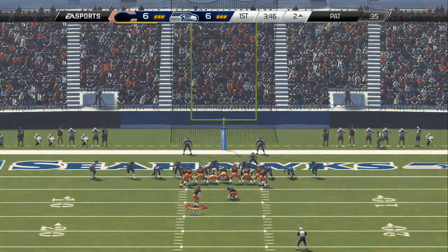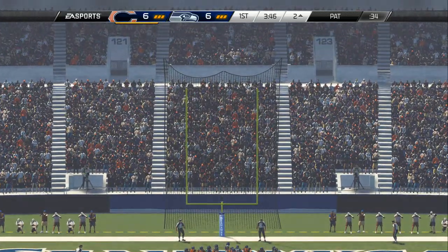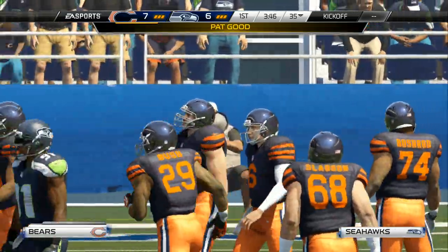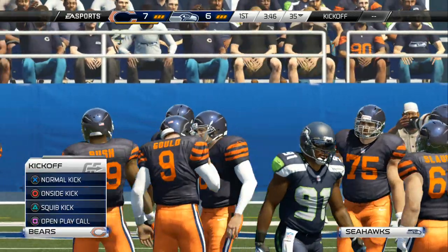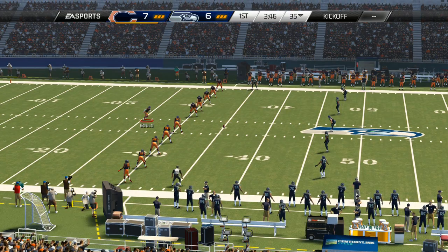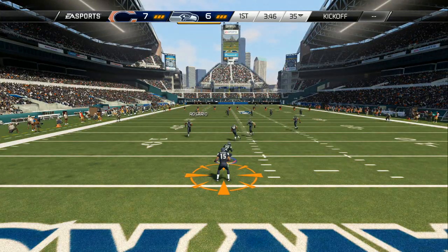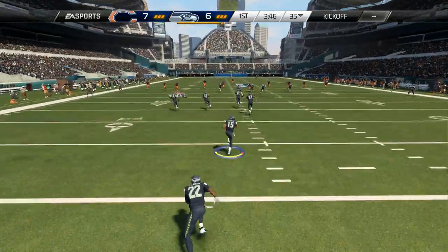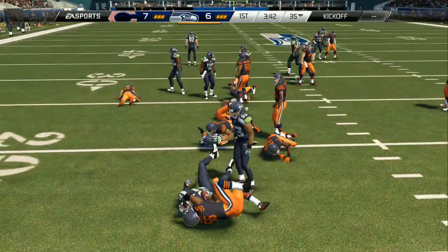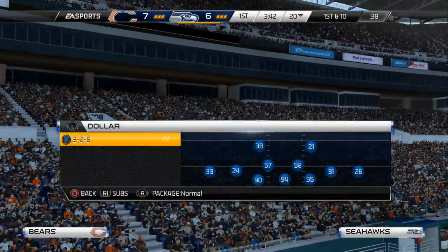Nice job by the defense that time. Nobody even covers the receiver. He is wide open down the field, and nice job by the quarterback going through his progression. He finds the open guy and gets the touchdown. The Seahawks are set now to return the kick. They're setting up the return. Here's the quick toss. And they crash into him, ending the return at the 20-yard line.